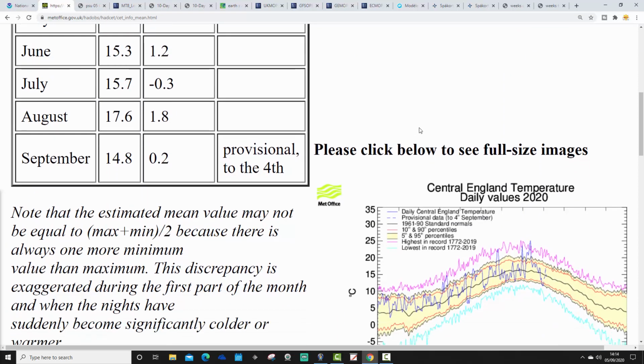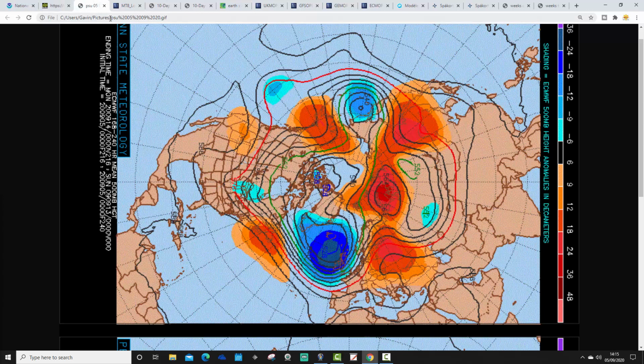CET for September is looking like this. The Central England Temperature is currently standing provisionally at 14.8. It's an anomaly of 0.2 degrees above average, so almost bang on average really. That's provisional up to the 4th of September. So at the moment, very, very average. That's probably going to lift up early next week and get quite warm for a couple of days next week, and then it will drop away, I think, later next week. So at the moment, everything's looking very averagey for early September.